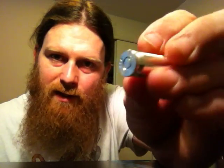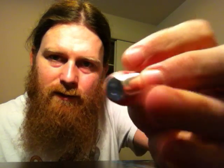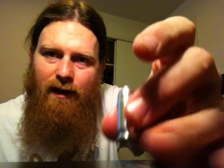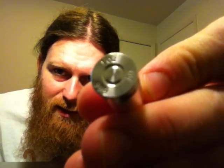So let's start with the novelty round first. I got a 45 ACP silver bullet round, and these are pretty cool. I like the bigger ones too. I like the 2 ounce tall one, the rifle cartridge, but it's well detailed, it's well done. There's no manufacturer mark on it, but it's just got 1 ounce AG 999.